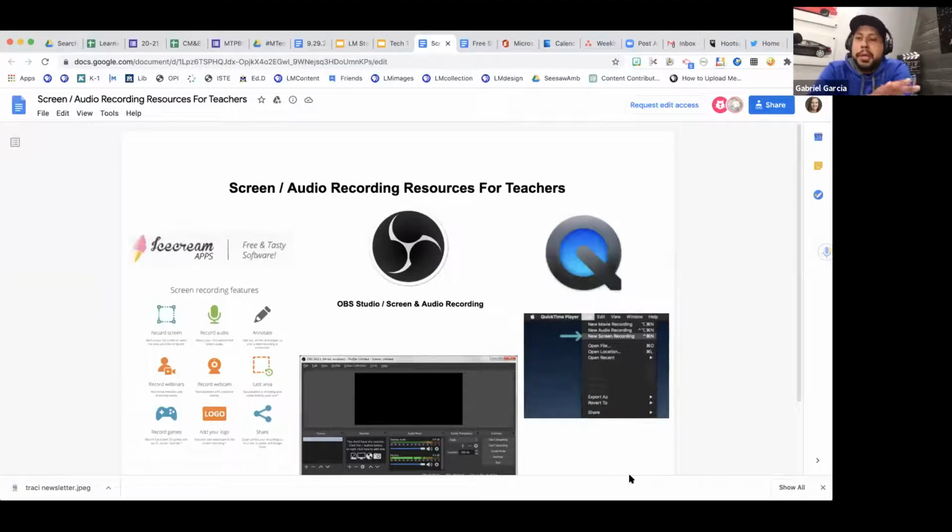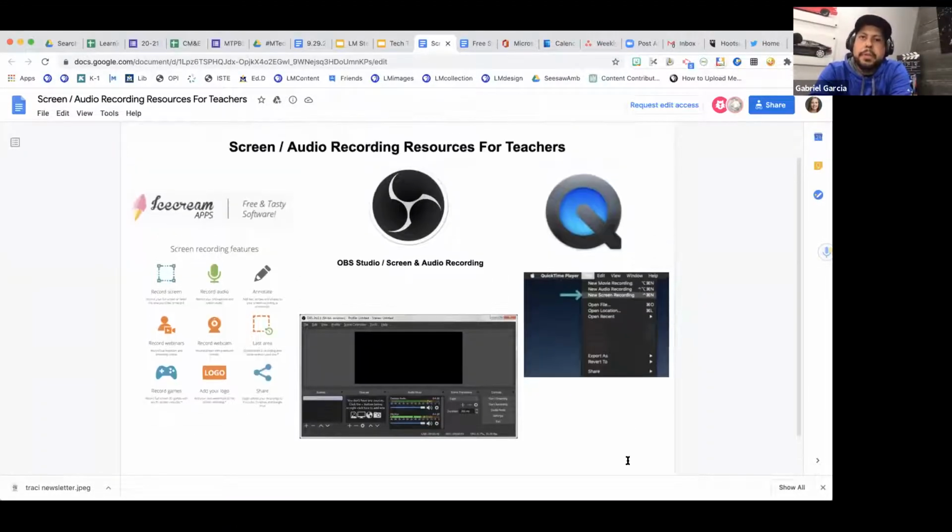So my three picks for online screen recording and audio recording for your desktop. The first one, on the far right, is called Ice Cream Apps. That one is really user-friendly. You can highlight and pick the area of the screen, very similar to most screen recording. You can also do notes, and you can use your camera. There are various things that you can screen record off of that.